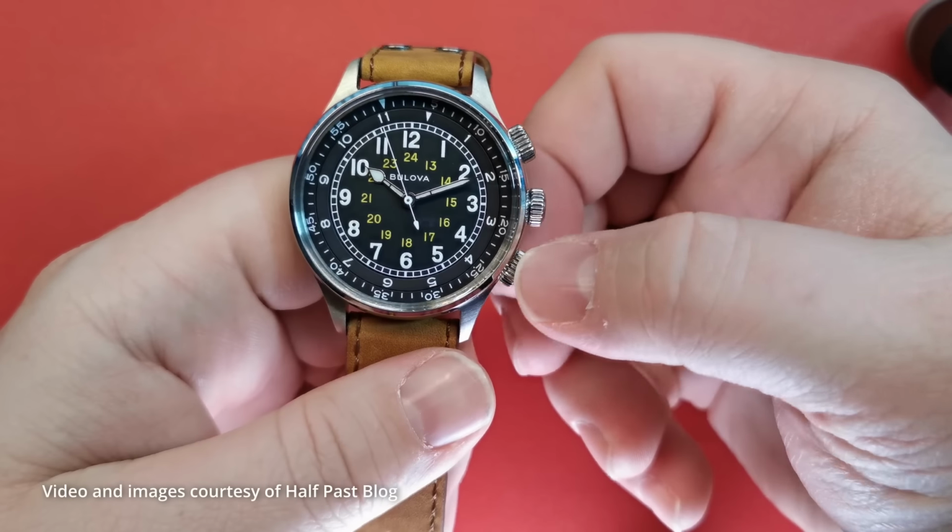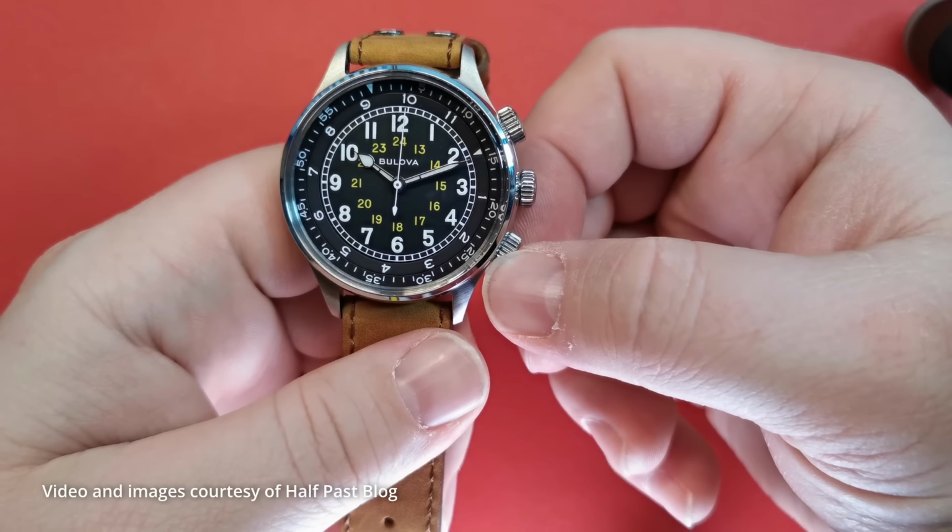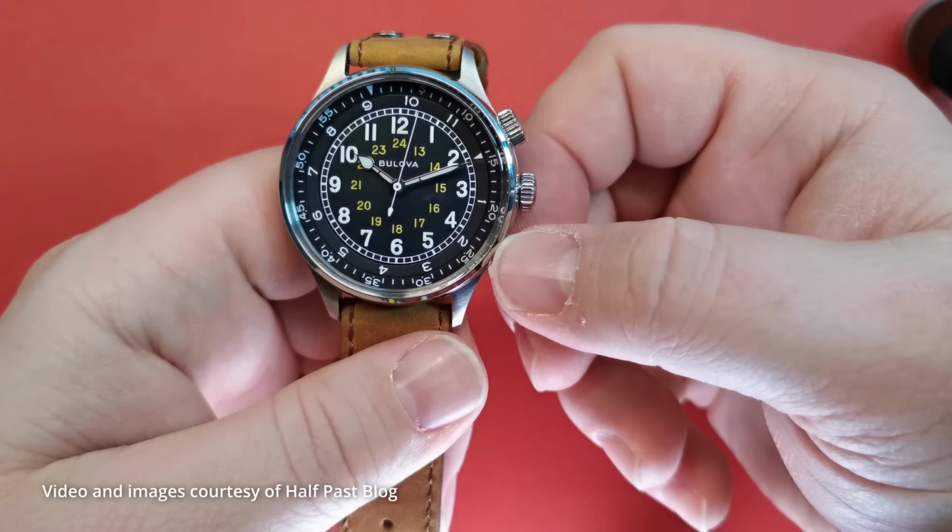So you align the 60-minute bezel with the minute hand, the 12-hour bezel with the hour hand, and then on the bezels you can read elapsed time up to 12 hours. You can also use the 12-hour bezel as a dual time zone, so very functional there. It's just a really unique way to cram a lot of functions onto a watch without including any complications in the movement itself. This just uses a standard Miyota 8000 series three-hand movement.